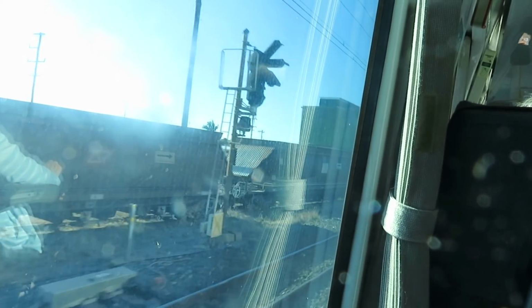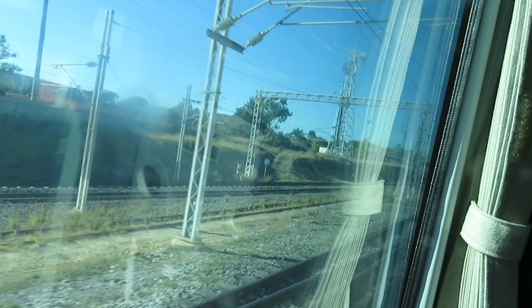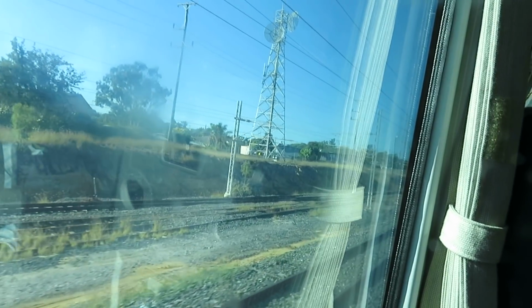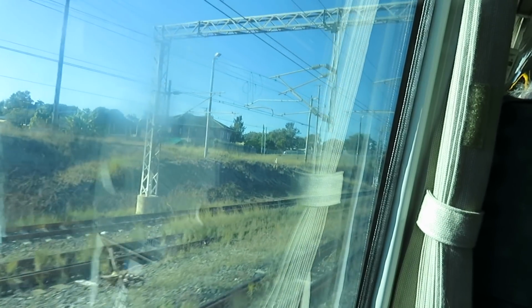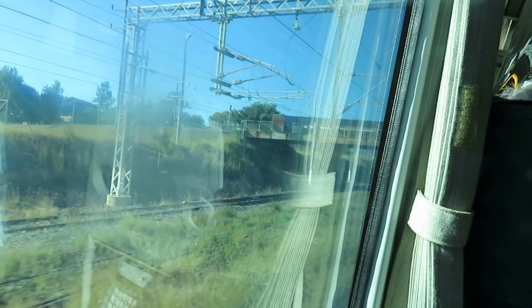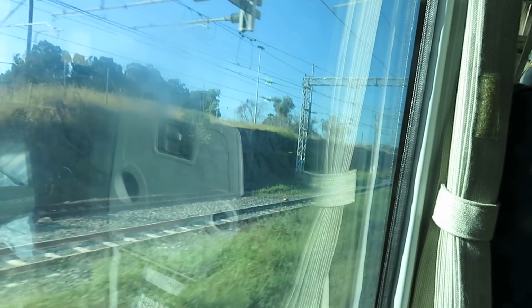It's a bit difficult because of the sun angle, but I'm doing what I can here. The reflections and a bit of sun flare. Just moving slowly through the yard, and after a while we'll get going at relative high speed. And by relative I mean it does 160 kilometres an hour, which is 100 miles an hour. Some of our American friends would understand that a bit better. And British friends for that matter.